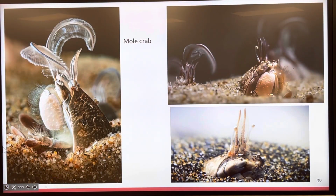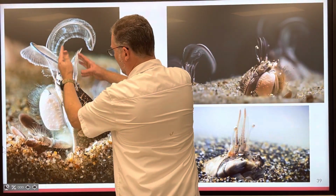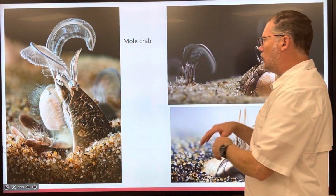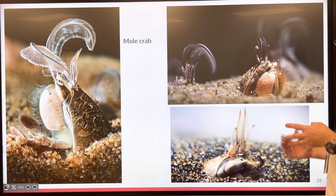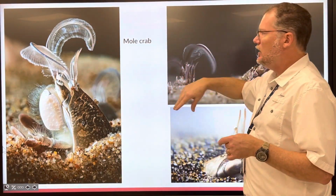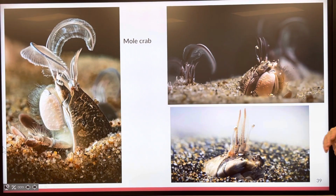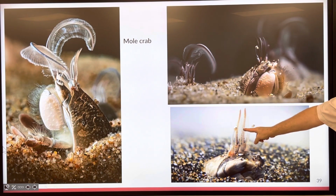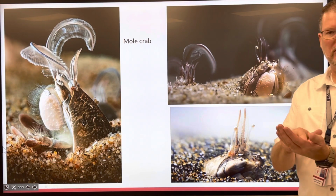Here's a mole crab. This is what a mole crab looks like when it's feeding, okay? So they'll burrow underneath the sand, but when the wave comes in and they're under the water, they stick their little antennae out like this, and they'll just filter the water for food and eat. That's how they eat. They're cute little guys. They can't hurt you. Put them in your hand, they don't hurt.